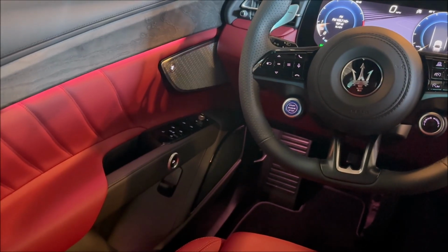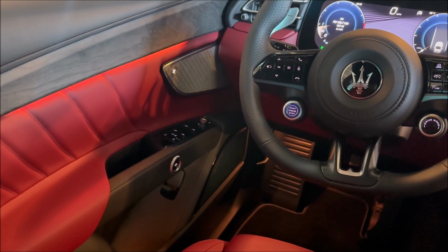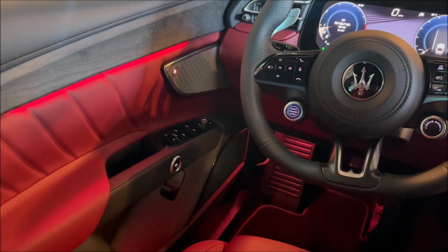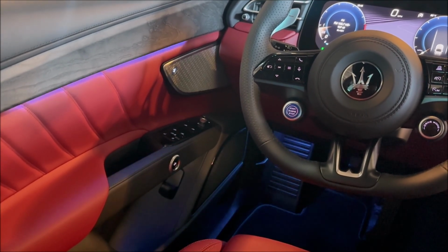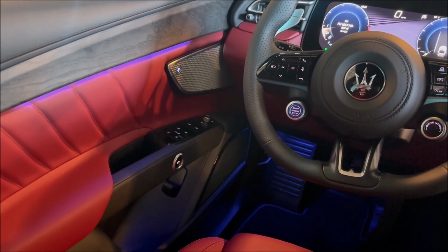So we'll cycle through so you guys can see that is white right there. Then we have yellow. Now red. Then you're gonna see the green show up. And then we have blue, which is my favorite against this colorway. It looks really, really cool.